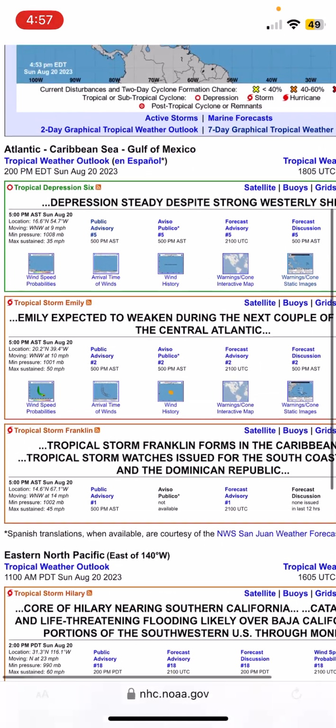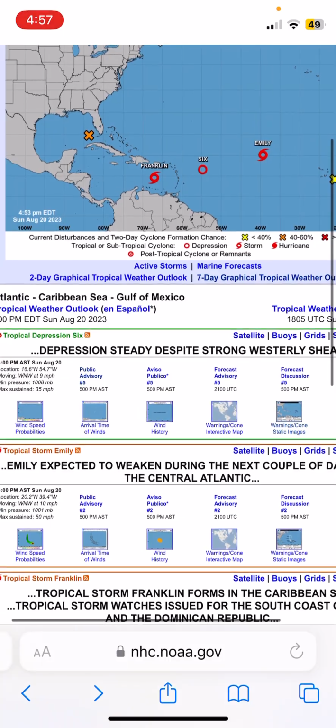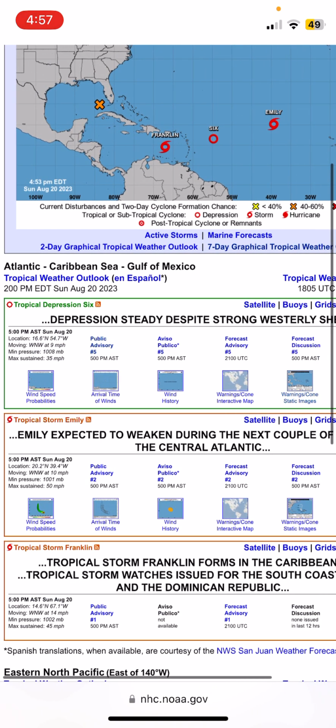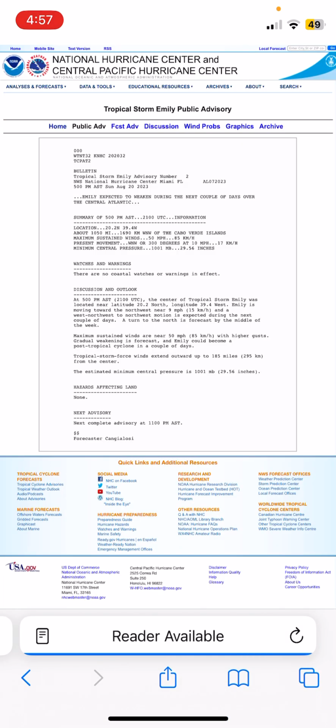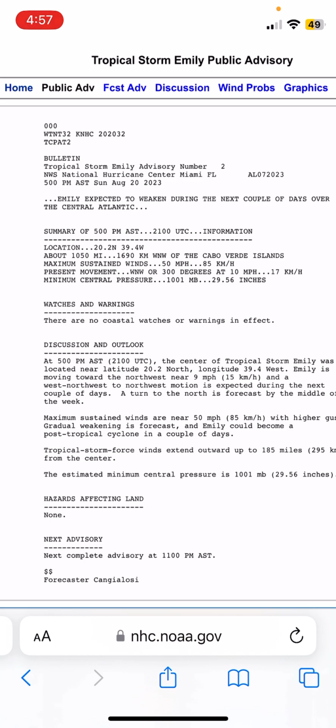Now, we will move on to Tropical Storm Emily, which is just to the northeast of Tropical Depression 6. So, the headline for Emily's advisory is Emily expected to weaken during the next couple of days over the central Atlantic. So, let's see here. There are no watches or warnings in effect for Emily. It's currently located about 1,050 miles west-northwest of the Cabo Verde Islands. Its maximum sustained winds are at 50 miles per hour, or 85 kilometers per hour. Its movement is west-northwest at 10 miles per hour, so slightly faster than TD6. And its central pressure is 1,001 millibars.